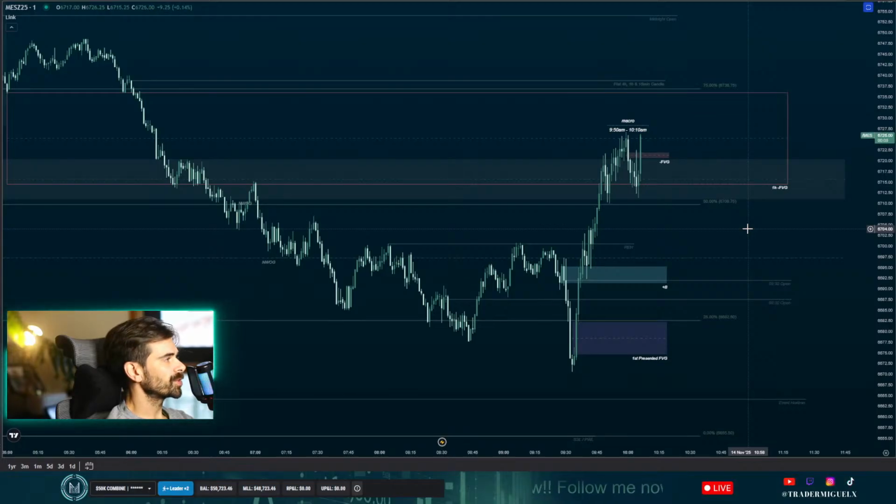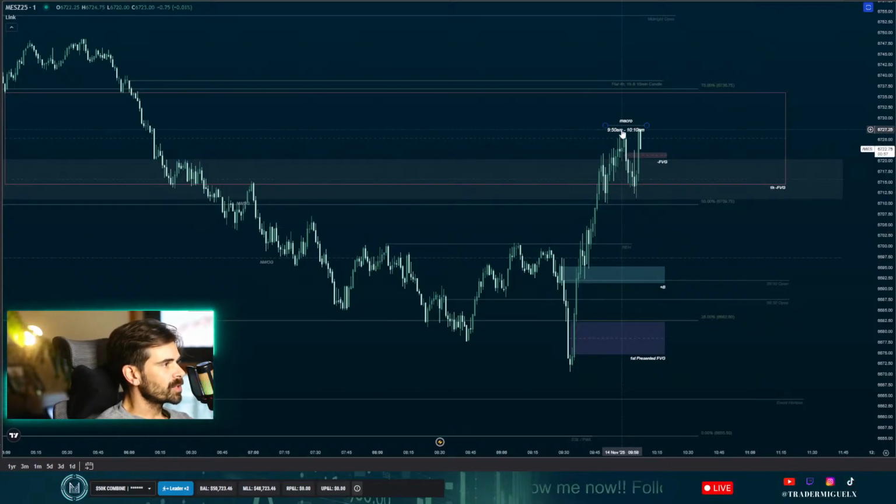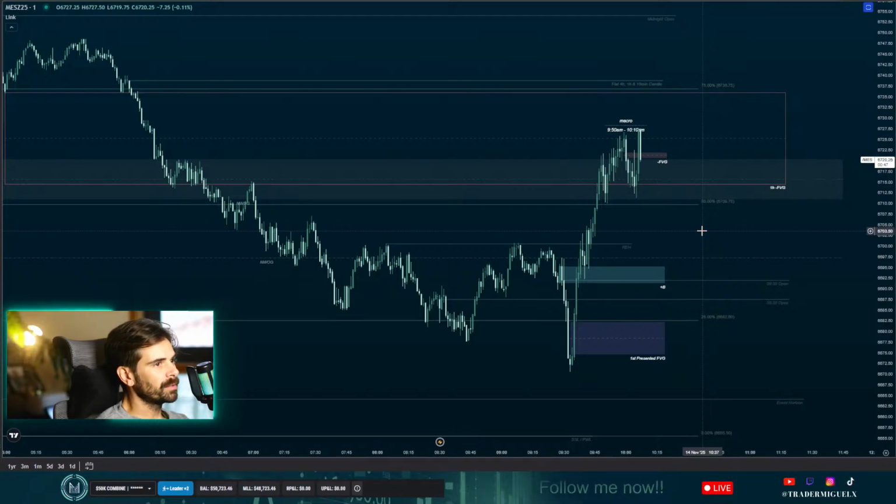Nice bullish reaction here. Very nice bullish reaction. So we took out the 10 a.m. candle high. And now let's see if price really wants to go lower from here, or if we just continue to shoot to the upside.